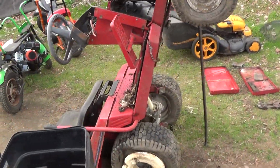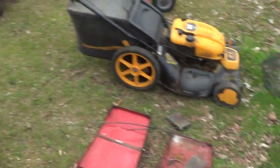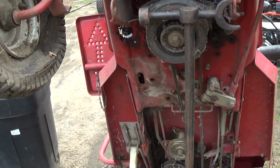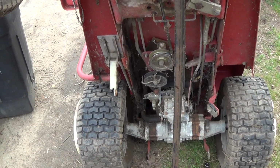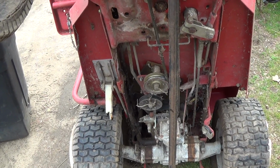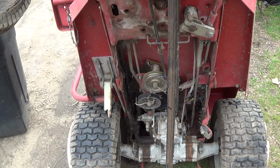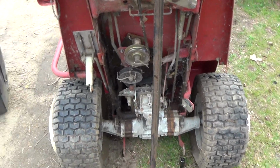I'm in the process of tearing down this. Unfortunately, this Troy-Bilt that came with a plow is going to the scrapyard because the hydro is seized. The PTO clutch is seized. Everything's seized on this tractor. It just sat too long. It needs all 4 new tires. Not worth my time.